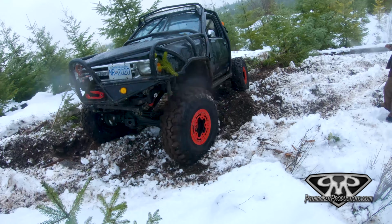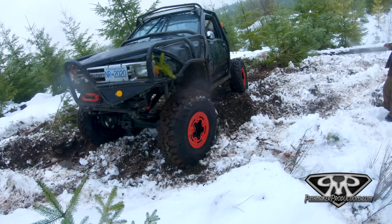Tell him what to do, Brady. The thing. He needs to get off that stump. A little bit of landscape. Yeah, there we are. Half car that way. On it. On it.